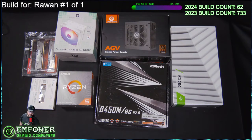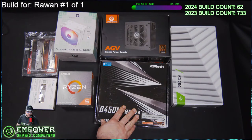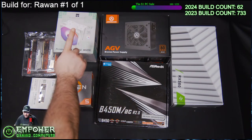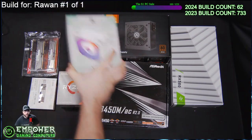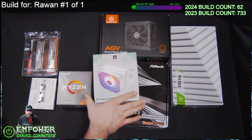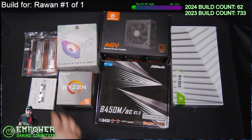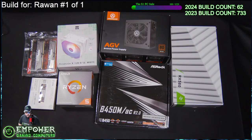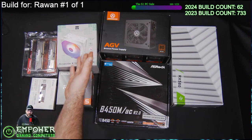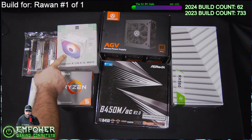All right, so next we're going to be plugging that into a B450 Wi-Fi micro ATX motherboard. We did actually grab an aftermarket cooler, which is the Thermalright Assassin X120 SE in white, because this is the white theme that we're going with. Generally, this build is supposed to come with the AMD Wraith Stealth stock air cooler. We upgraded that cooler because I just can't do the stock cooler. I'm going to have to correct that on the website. Going forward, these builds do come with this cooler.